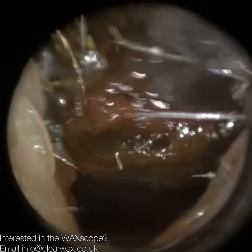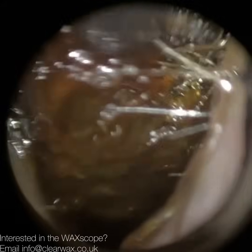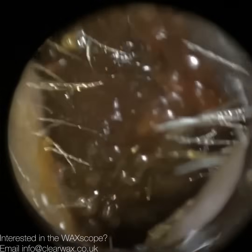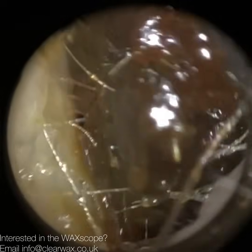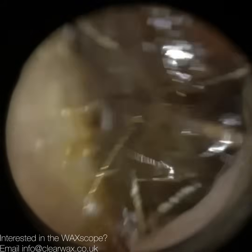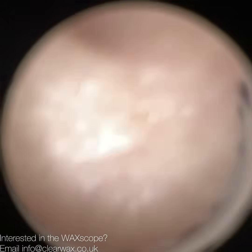For earwax removal, you've got an ENT microscope which provides a very magnified view of the eardrum, but it can be more difficult for people to learn to use a microscope. I just had that discussion with an ENT consultant today who's trialling the WAXscope, and they mentioned that it's going to be a lot easier to use the WAXscope than an ENT microscope or an endoscope. Using an endoscope and an ENT operating microscope do require a high skill level, so it can be difficult.